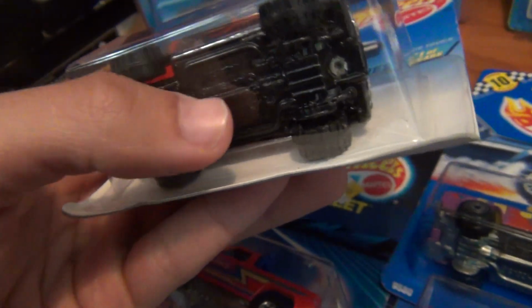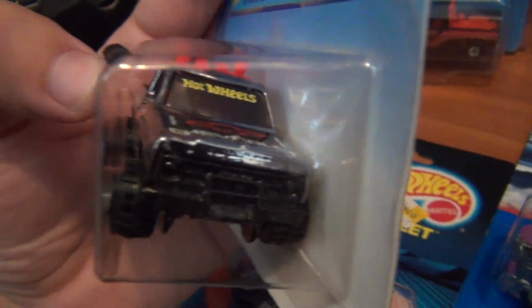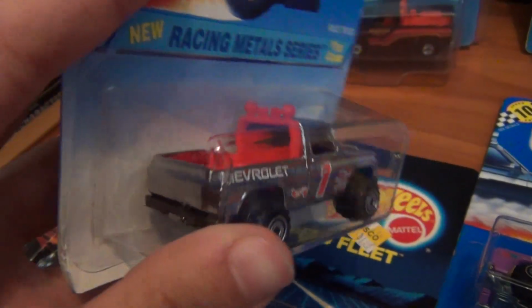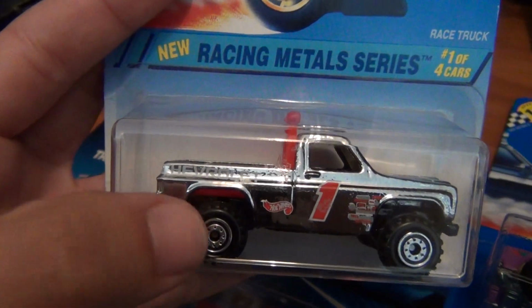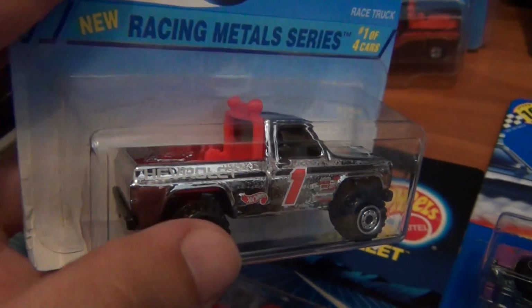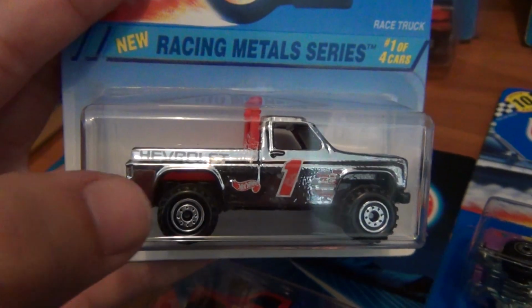And I think there's different variations with the bases as well, which I shall keep my eye out for anyway. And I don't know if there was wheel variations with this one. I know with the Hot Wheels Race Team one, there certainly was. I think there was the directional wheels and the construction tyres like this one.